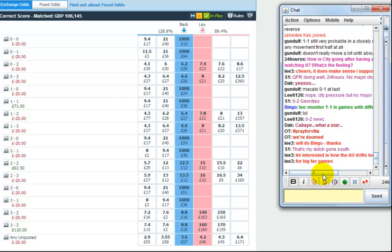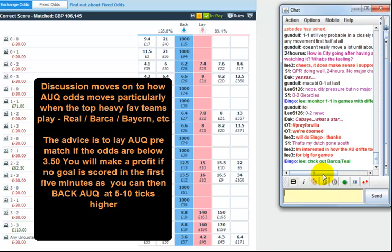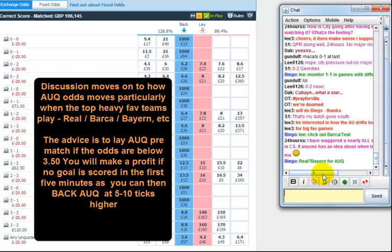And also in the chat room, yes, we are trading particular games with particular strategies. There's also plenty of room and scope and time for discussing other particular Betfair techniques, and here we can see that we are actually discussing how the odds move on the 1-1 scoreline.